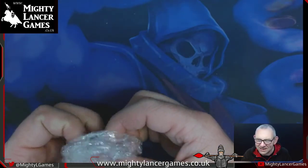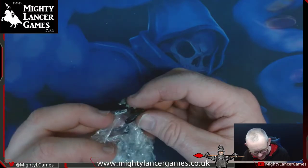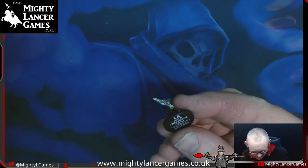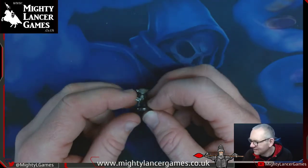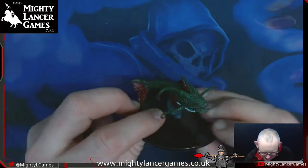Just gotta let Little Miss have a look at what it is. That's a shark. That's right. I'll describe it to all of you. It's a shark. Why don't you just give it back to Dad? Okay, it's a shark with tentacles on it. It's a shark with tentacles.